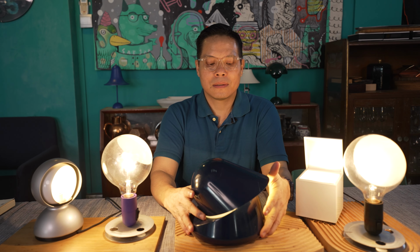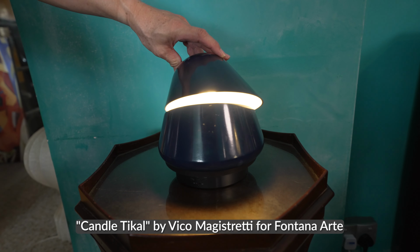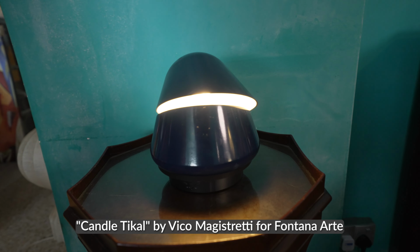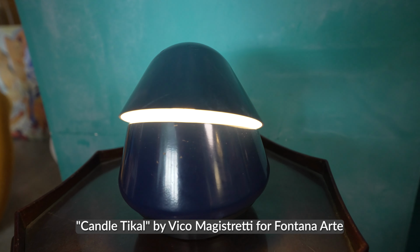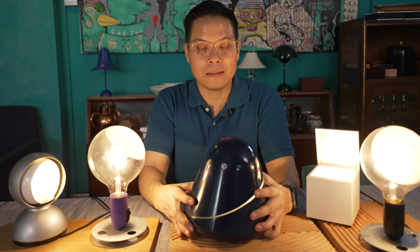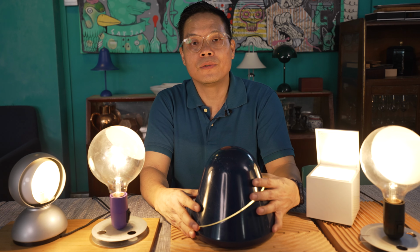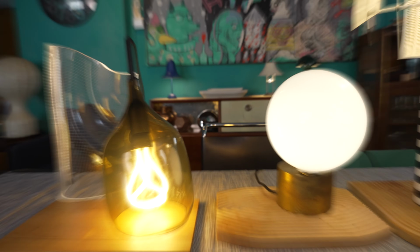Among all these lamps, my favorite is the Tikal lamp designed by Vico Magistrati for Fontana Arte in 2004. I found it at a local store in Singapore and I couldn't believe that they still had it. It was the last piece and they don't manufacture this anymore. So when I had it in my hands, it really appealed to me and I wanted it very much. And this is why I still continue pursuing the hobby.